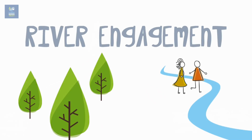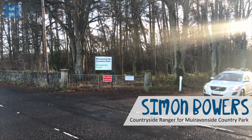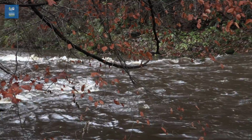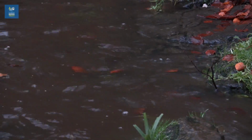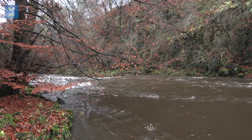My name's Simon Bowers. I'm the countryside ranger here at Muiravonside Country Park. So Muiravonside Country Park is 170 acres of grassland, woodland, farmland and the River Avon, which borders the park. The interaction we have with the river and the Forth Rivers Trust is normally to do with invasive species. We have Himalayan balsam, Japanese knotweed, and to a certain extent Rhododendron ponticum, although that's not too much of an issue now. And looking after the river, making sure the riverbanks aren't plastered with the stuff.